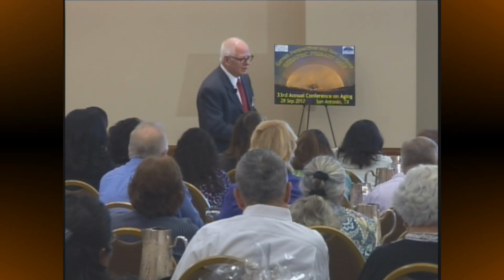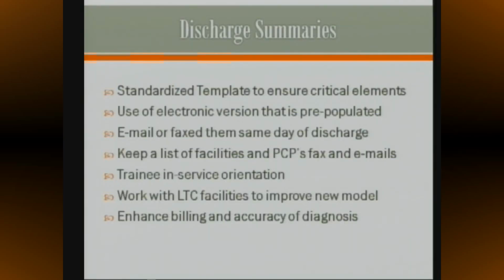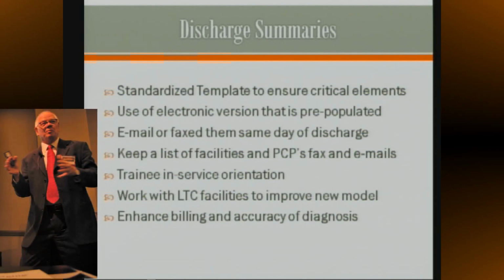We use a standardized template. This is something I'm kind of proud of, and it's still very difficult to implement. We need to use a checklist as we discharge people, just like we use a checklist for admissions. It's an electronic version. A lot of it's pre-populated, so that you have to put it in, like it says name. Well, you've got to put the name there. Date of birth. Oh yeah, I better put the date of birth in there, too.